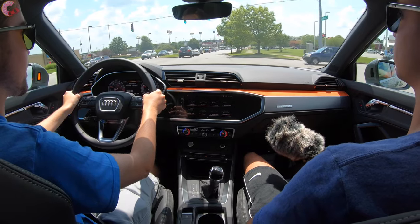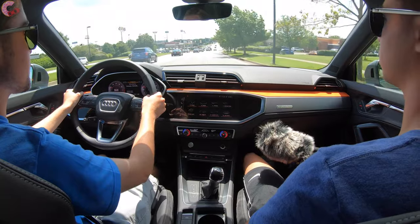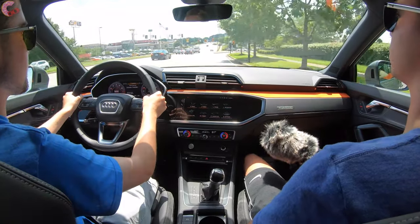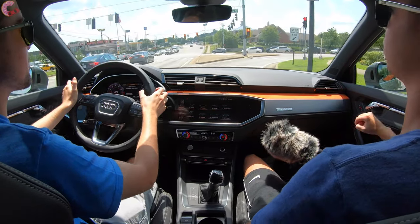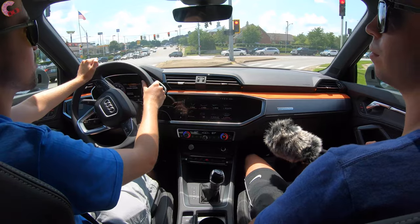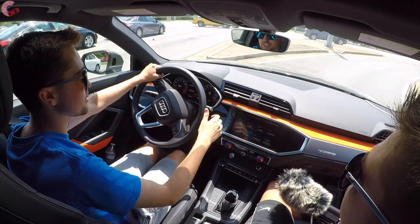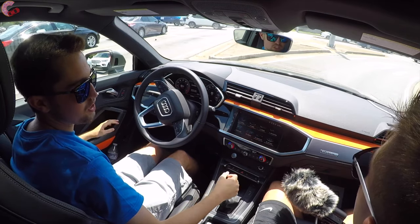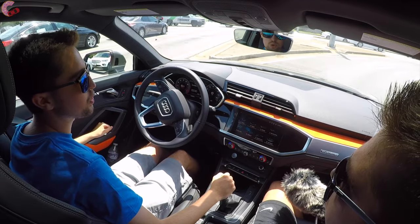Definitely on the sportier side of things. Many of the competitors are just like, I'm thinking about, let's see, maybe the Lexus UX would be a good example. That is not a type of vehicle that you're going to want to drive fast. It's not rewarding. It is definitely just designed to keep things luxurious and fuel efficient. But this definitely adds in a dosage of sport, which is good to see.